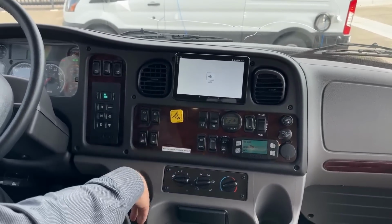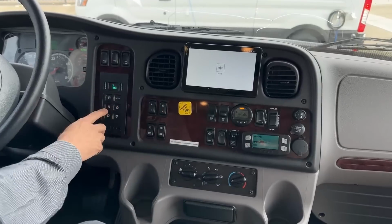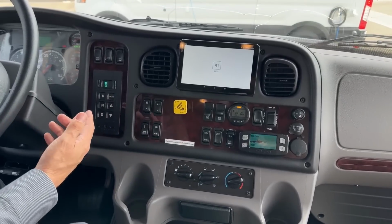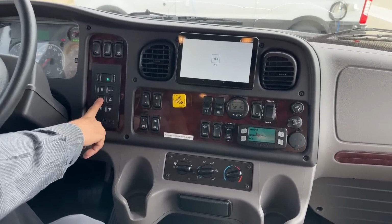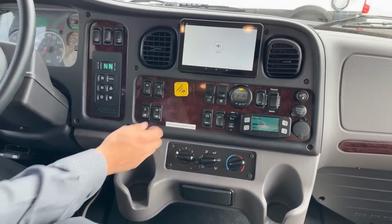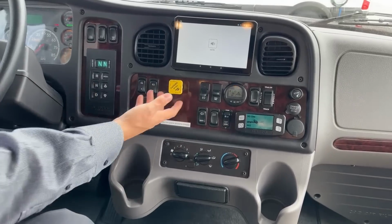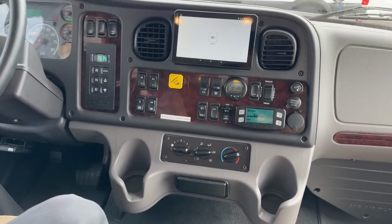This is the air brake. Forgot to touch on that. There's not really a park feature like you would have in your civilian car. So you just put it in neutral whenever you get to where you're going and pull this out. And here, I'll show you. That's off, that's on. So that's kind of how you park the thing and keep it from moving.